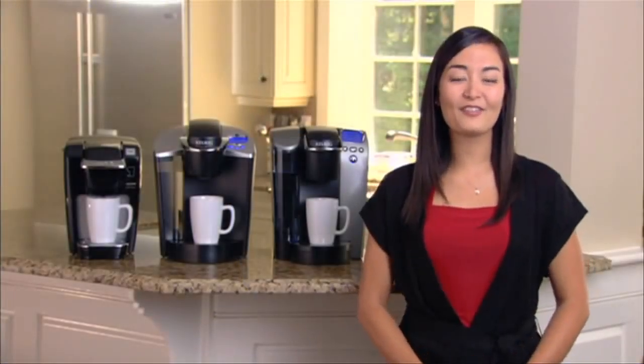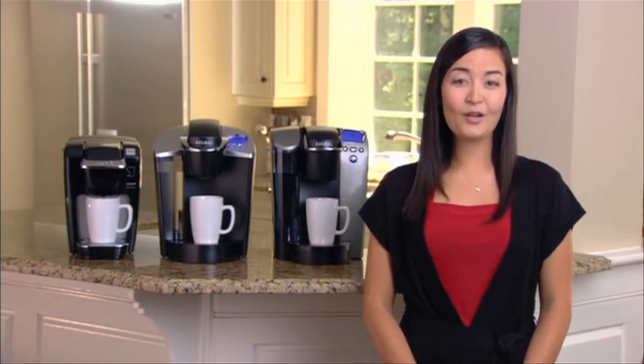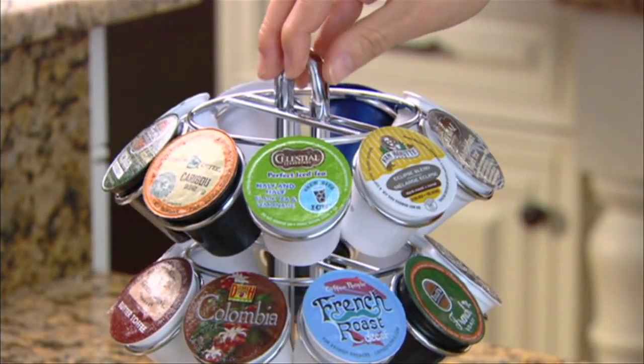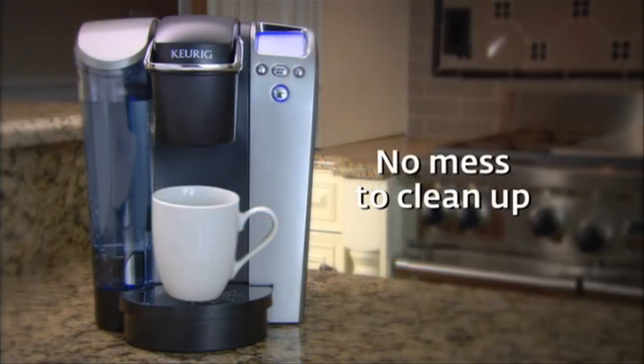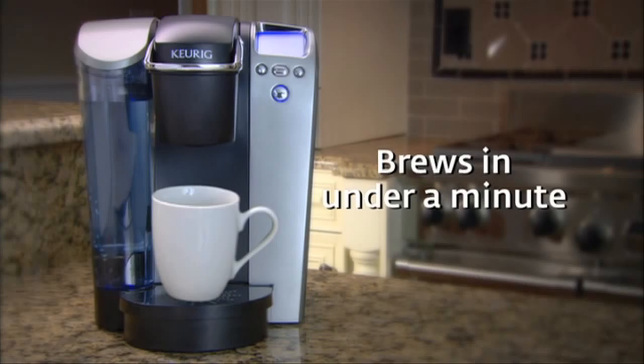There are many benefits to owning a Keurig brewer. Keurig offers a wide variety of coffee, tea, and hot cocoa to choose from. It's easy to use, there's no mess to clean up, and it brews your favorite beverage in under a minute.